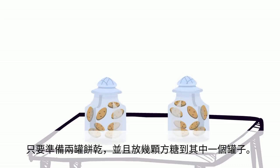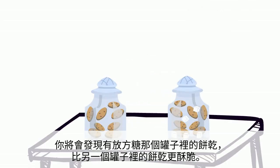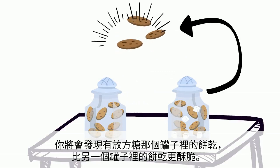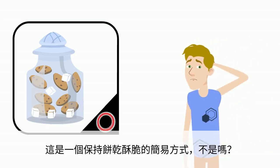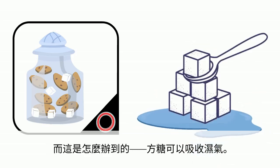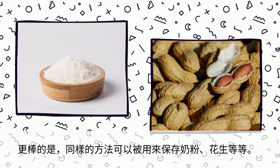Just prepare 2 jars of cookies and put several sugar cubes into one of the jars. After 2 weeks, you will find that the cookies in the jar with sugar cubes are crisper than those in the other jar. This is an easy way to keep cookies crisp, isn't it? How it exactly works is that sugar cubes absorb moisture. That's why you can prevent cookies from turning soft. Better yet, the same method can be used to store milk powder, peanuts, and so on.